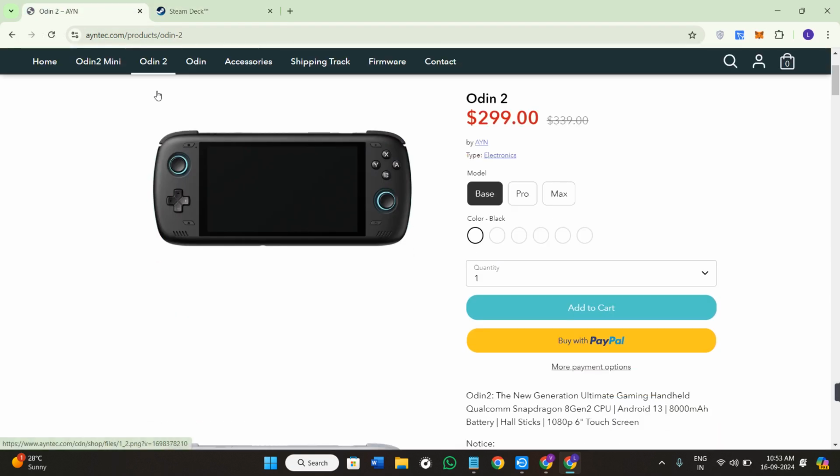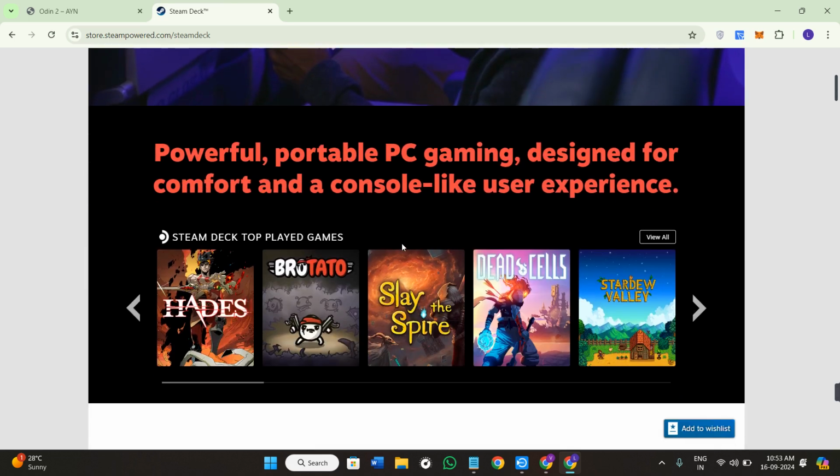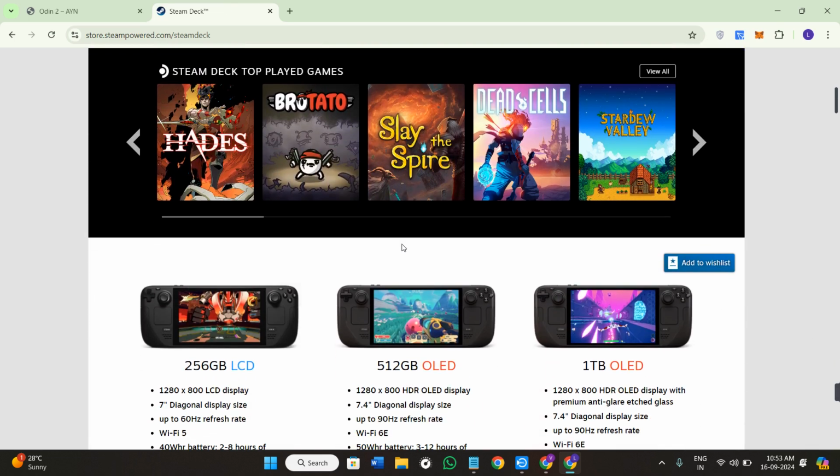First up, the design. The Odin 2 is lightweight, sleek, and super portable, making it perfect for on-the-go gaming. On the other hand, the Steam Deck is bulkier but feels more like a premium handheld PC that is ideal for those who want the full desktop experience in their hands.